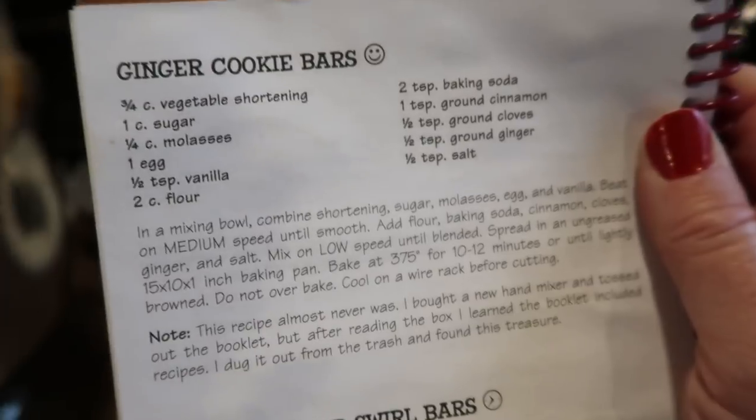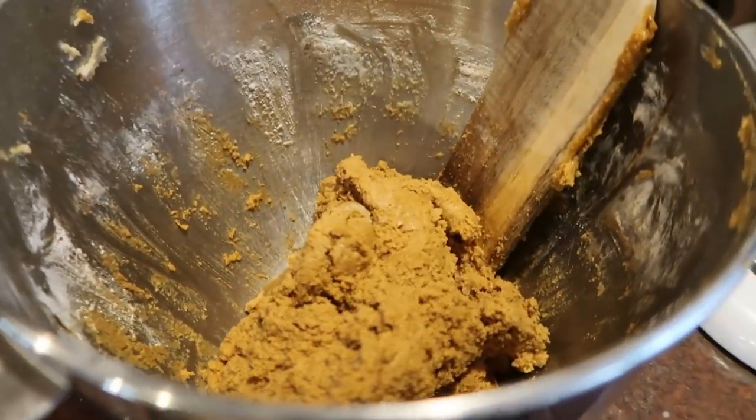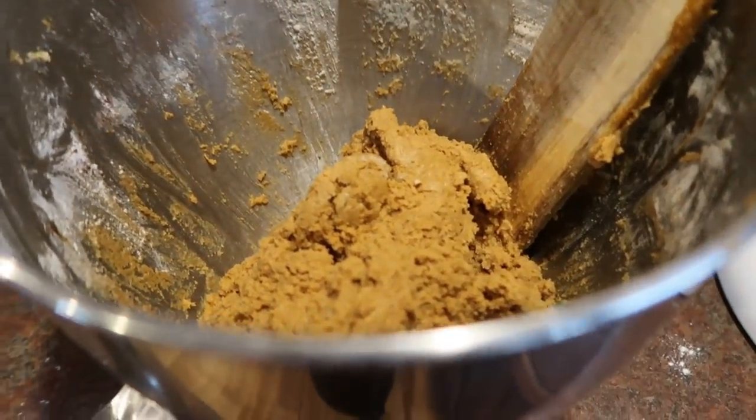This is just a great recipe. It's so easy and so fast. It doesn't make a gorgeous looking bar. Sometimes I find that these are not the first thing to go at a potluck because they just look so unassuming, but they're really, really delicious if you love molasses and ginger and that type of thing. Anyway, it is a family favorite.